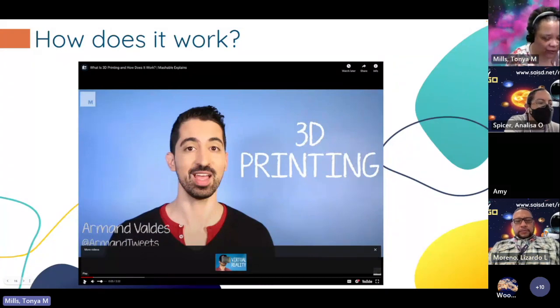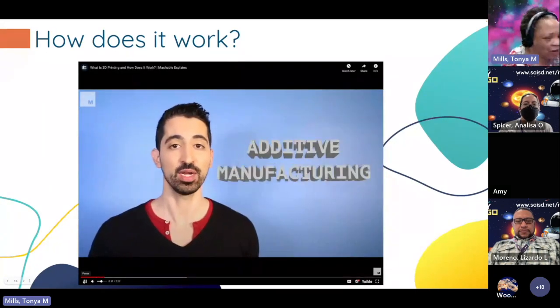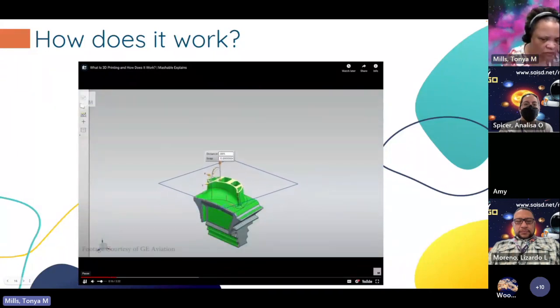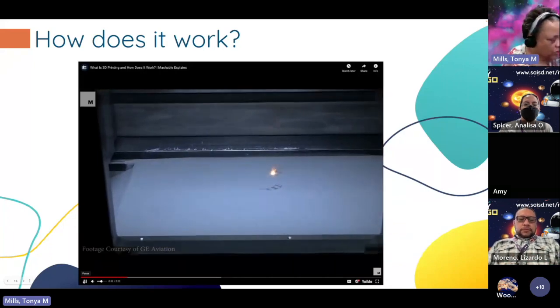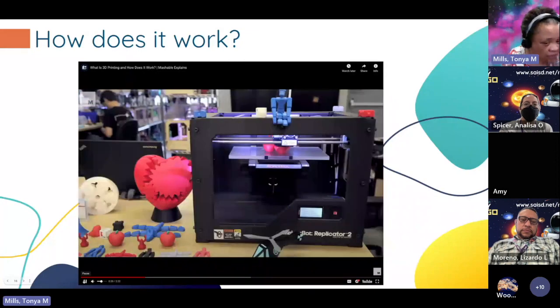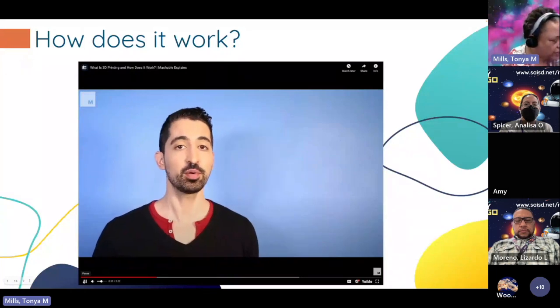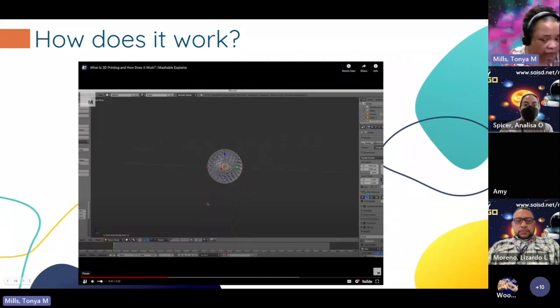I'm not hearing anything. Okay, so basically what he's talking about is the fact that he's going through the process of what 3D printing is. Called additive manufacturing, where you actually add a layer on top of another layer in order to make an object. So there's a lot of things that you can do as far as using filament to do this. And there's also other ways that you can do it with the laser cutting, where you remove the actual material in order to make something else.